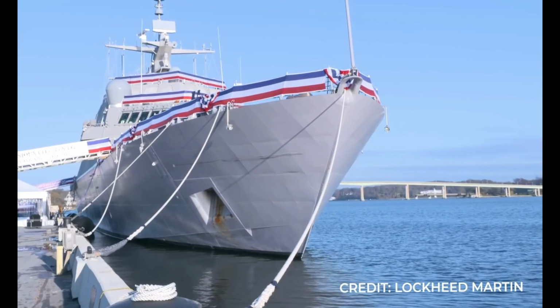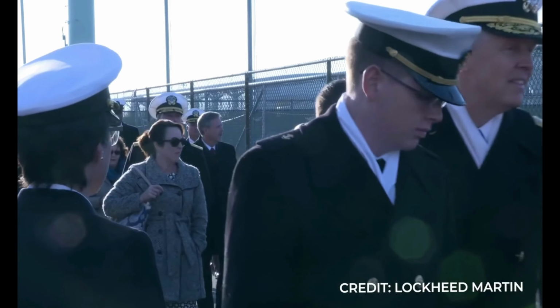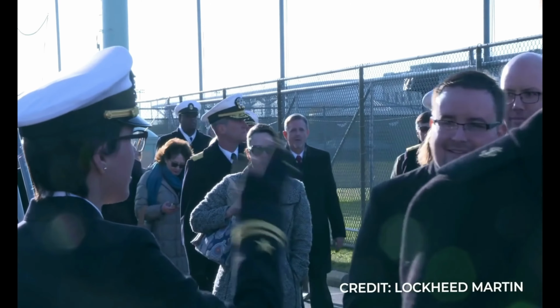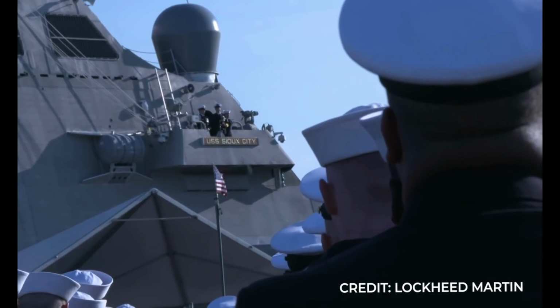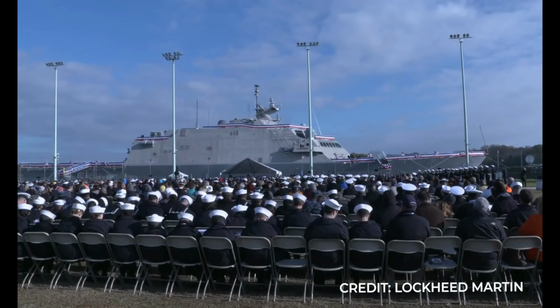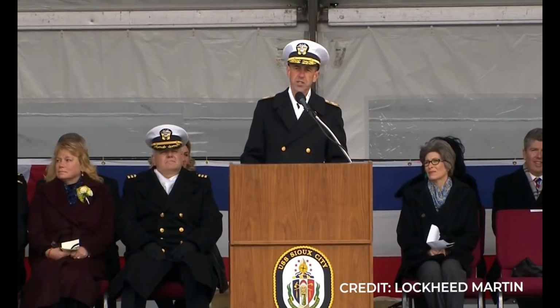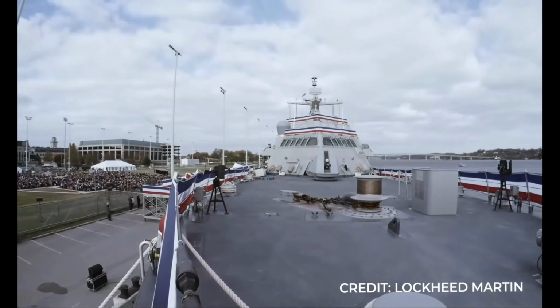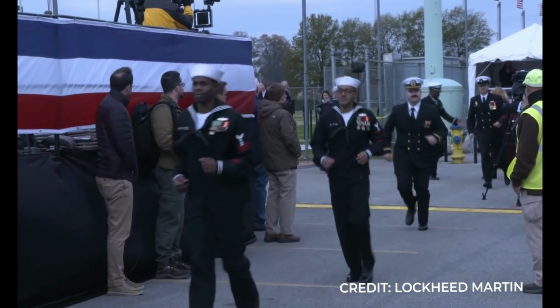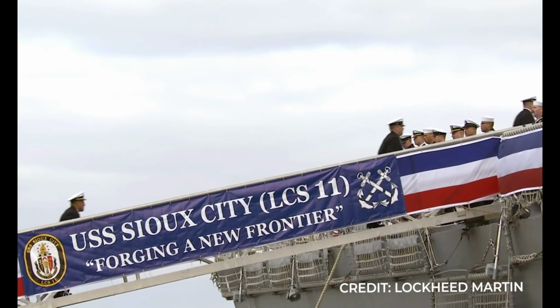LCS-11, a Freedom-class littoral combat ship designed by Lockheed Martin and built by Fincantieri Marinette Marine, was announced in March of 2012. Packed with some of the latest in naval technology, this ship was made for combat. It can travel at a speed of 45 knots or 52 miles per hour while maintaining a high level of maneuverability. These are huge factors for ships who are designed to operate close to shore in more shallow waters.